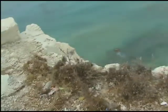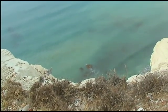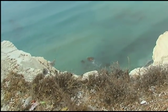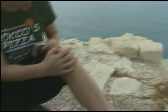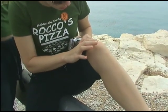Sure is beautiful. Look at that. All the open sea. Oh my god. What'd you do? Brush my knee, I don't know. You've had an injury there before, so. Yeah, but the knees are painful, very painful. Right here. Yeah. Feels it on the bone.